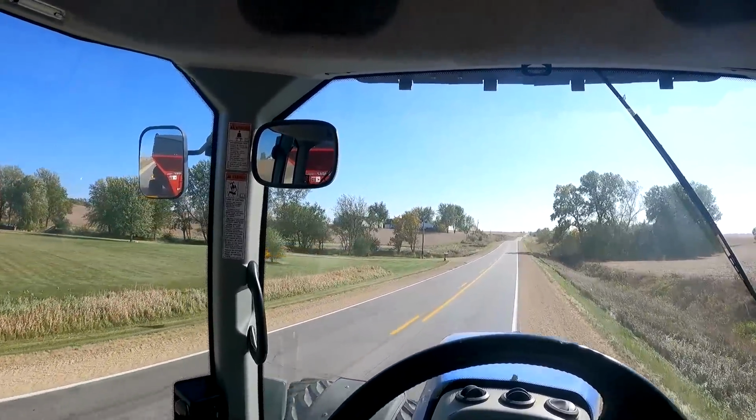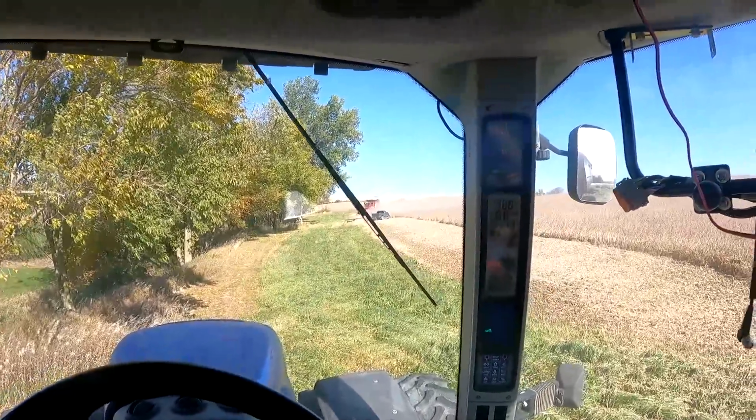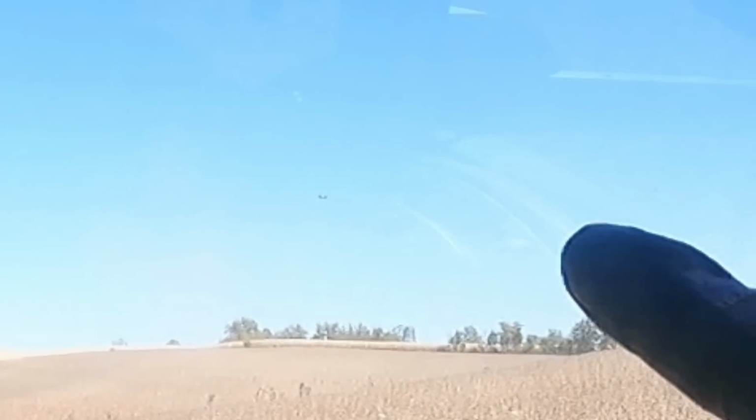Pat's just starting in right now, so I'll go ahead and park out of the way and hop in with Bun. Bun's gonna turn around so the header cart's facing out, and that way Pat can hook up or drop the head pretty easily. Ooh, look, an Army helicopter right above those trees.